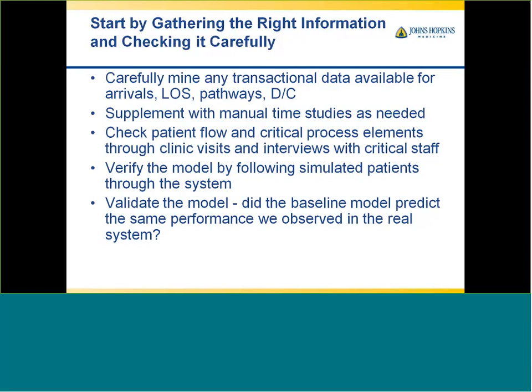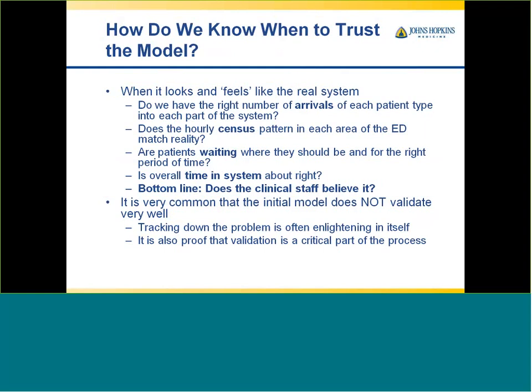Once we've done that kind of back-of-the-envelope checking of the system, then we get into more serious validation of the model. In that, we're essentially looking at whether the baseline model predicts the same performance that we really see in the main system. So how do we know when to trust the model? I think Jim would agree with me that we could go around and around forever trying to get a perfect model. But a lot of times we don't need perfect to get the answer that we need out of the system. Instead, it's more important that it looks and feels like the real system to the people involved.